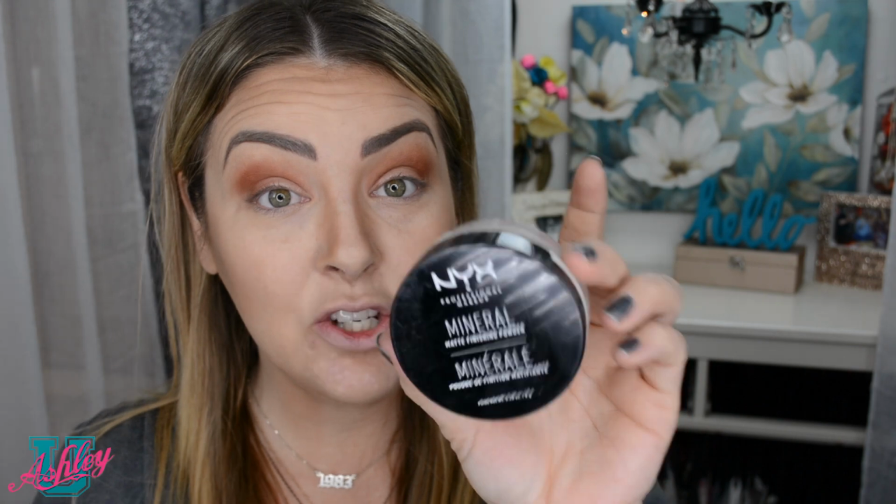And now we can set using NYX's Mineral Matte Finishing Powder. Love, love, love this. It's amazing. So I'm just going over the places that I did not hit with my contour powder or my eyeshadow. And then once I've got everything set, I lightly go over the places where I contoured just to blend. There we go.